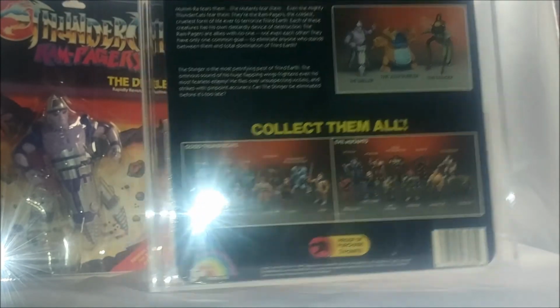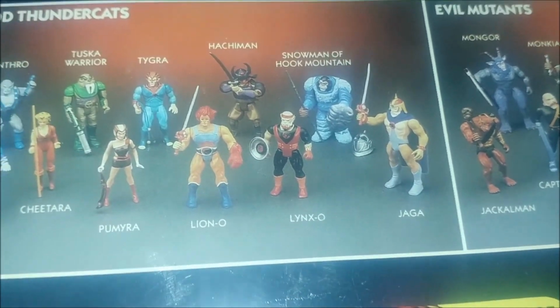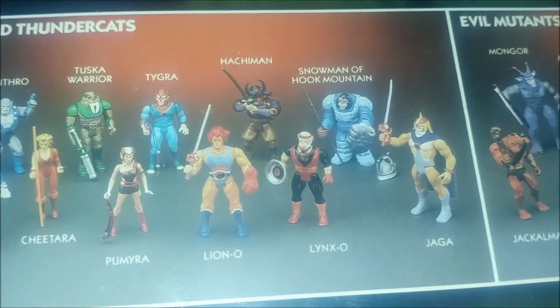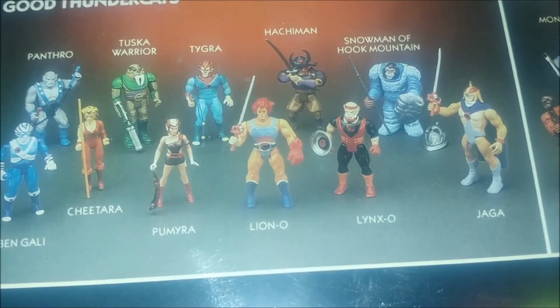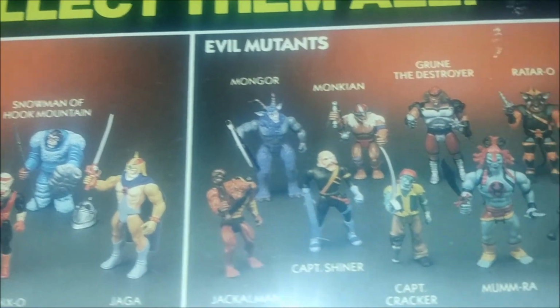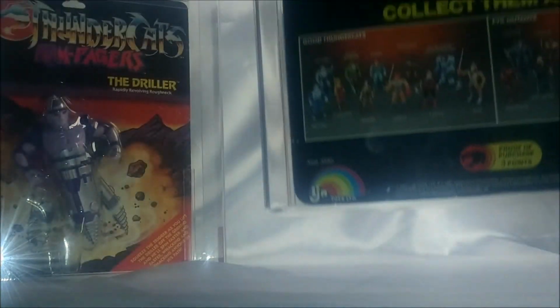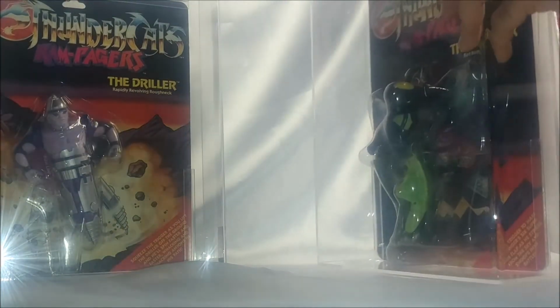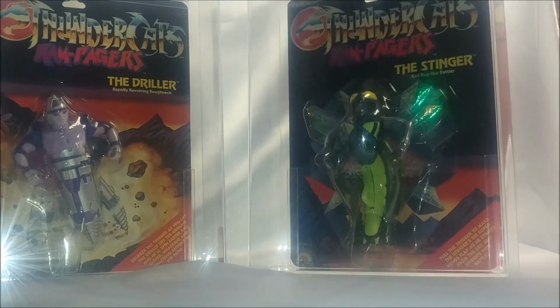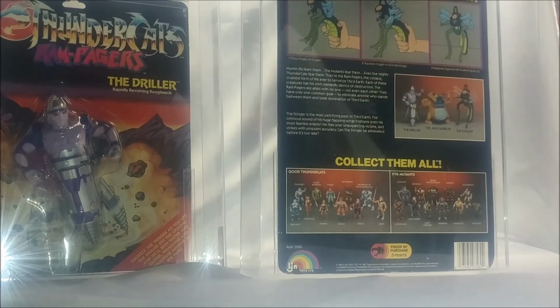What was really neat for me as a kid, though, let's get in a little bit closer here to get rid of some of that glare, was that I finally got to see other Series 3 releases, including Bengali, Pumyra, Jaga, Lynx-O, Mongor, Captain Shiner, Cracker, Safari Joe. So it was neat to see that as a kid. Let's see here, and I'll go into this. I'll just read this quick too.